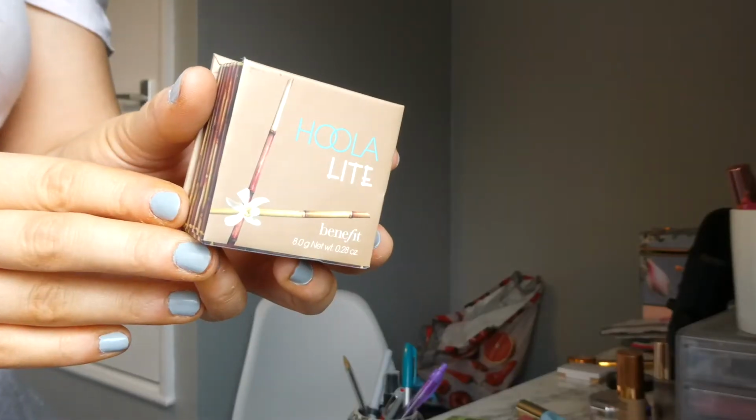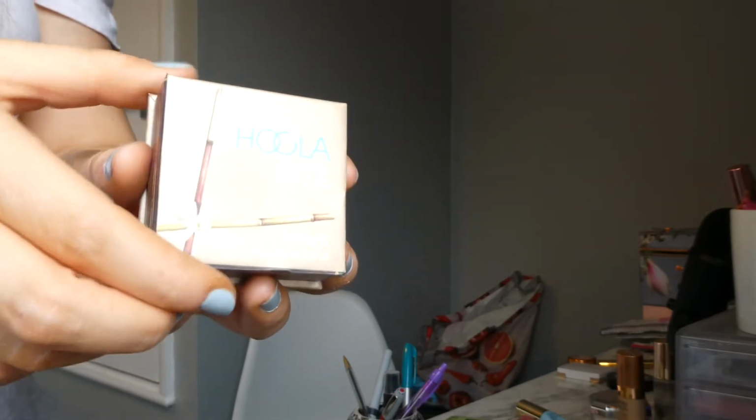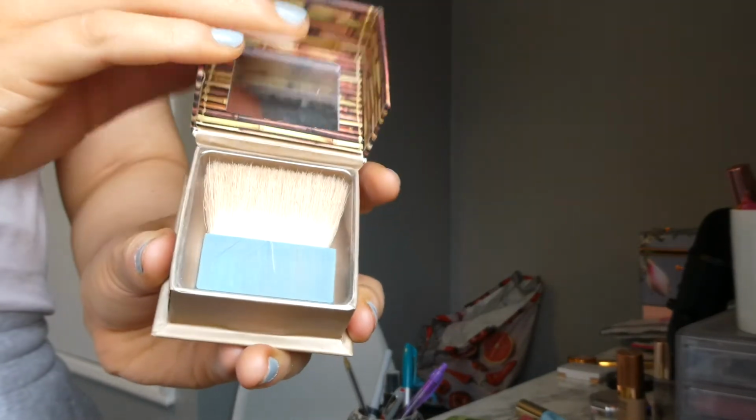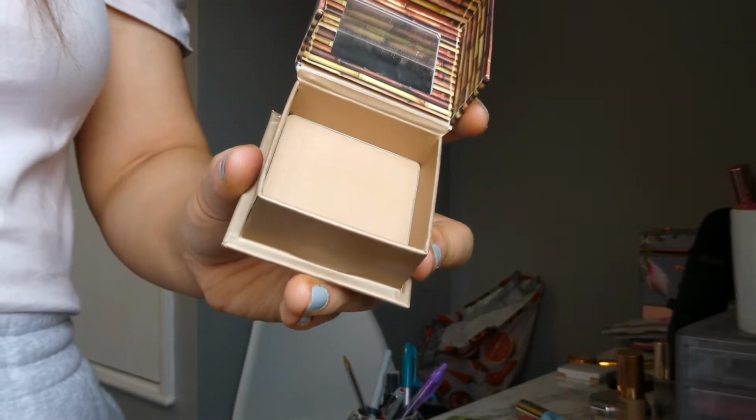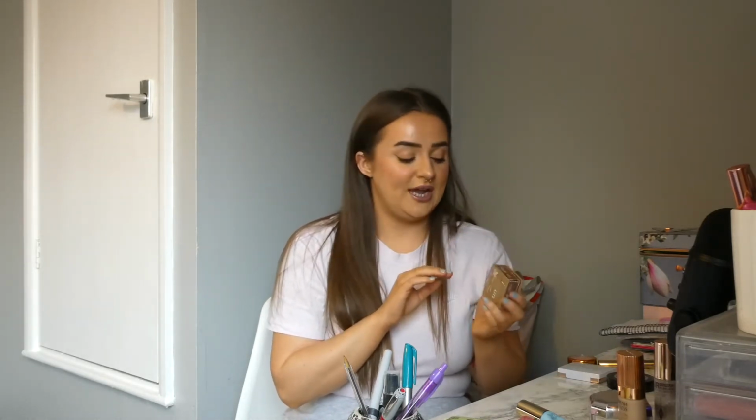So then on to bronzer. Now, if you guys watch my 100 uses project, you will already know about this, but my favourite bronzer is the Hoola Light bronzer from Benefit, which is really shocking to me because I've had this in my collection for, no joke, years and never really used it. But now that I'm using it every day, it is literally the perfect shade for me. It's warm enough to still be a bronzer, but it's not too dark and too intense, and you can build it up, but it doesn't really go insane because it is such a pale shade. I love this bronzer so much.